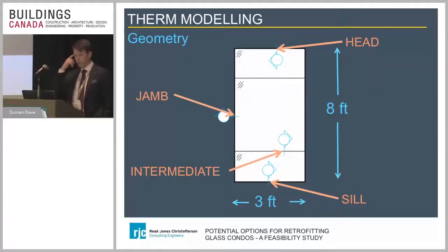So the geometry of what we're modeling: we modeled one bay. Actually, one of our junior engineers lives in a glass condo, so we measured his window system just to make sure we were very accurate. It's 3 feet between the mullions and 8 feet high. So we have the sill, jamb, head, intermediate, and that's the geometry we're using. When we roughed out the measurements, the middle area is about 50% of the other two areas, so that's what we've kept.